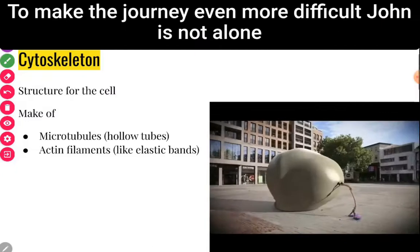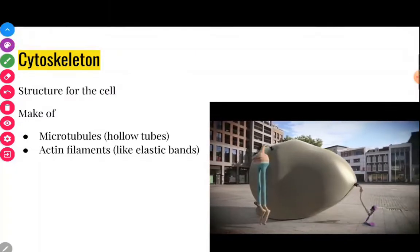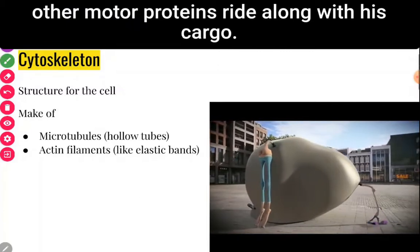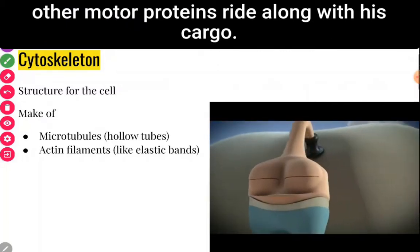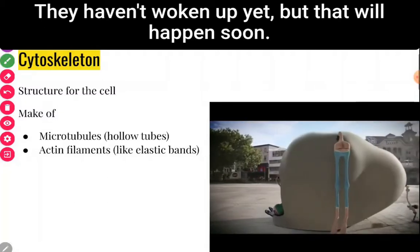To make the journey even more difficult, John is not alone. Other motor proteins ride along with his cargo. They haven't woken up yet, but that will happen soon.